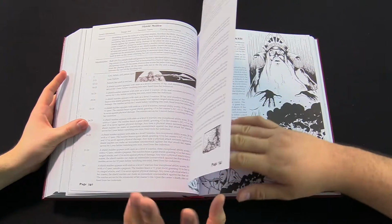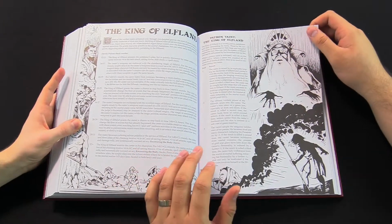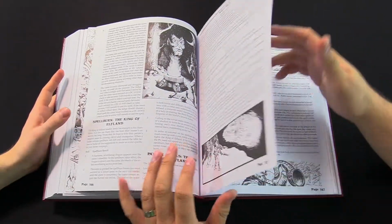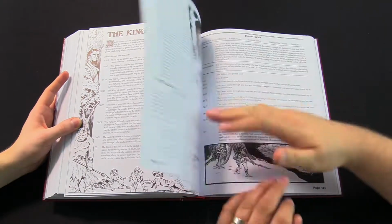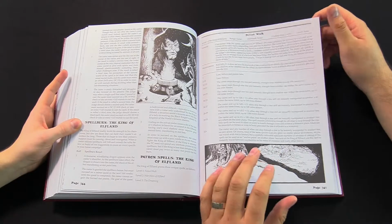More spell stuff that you can do. There's some background. These are also NPCs, by the way. Yeah, so the King of Elfland's got abilities, which is so cool, obviously. Right.